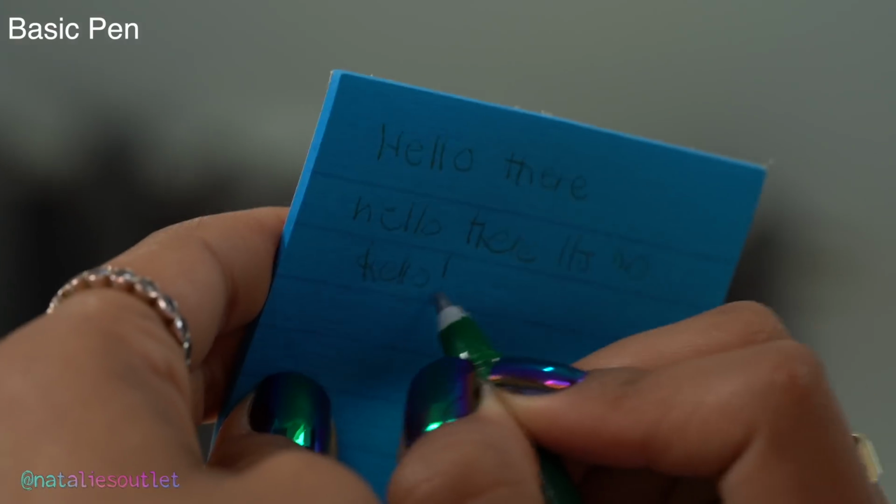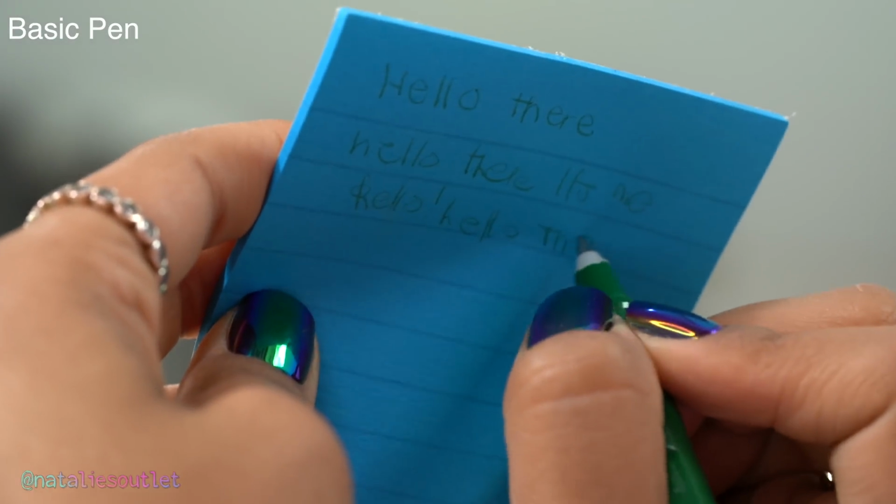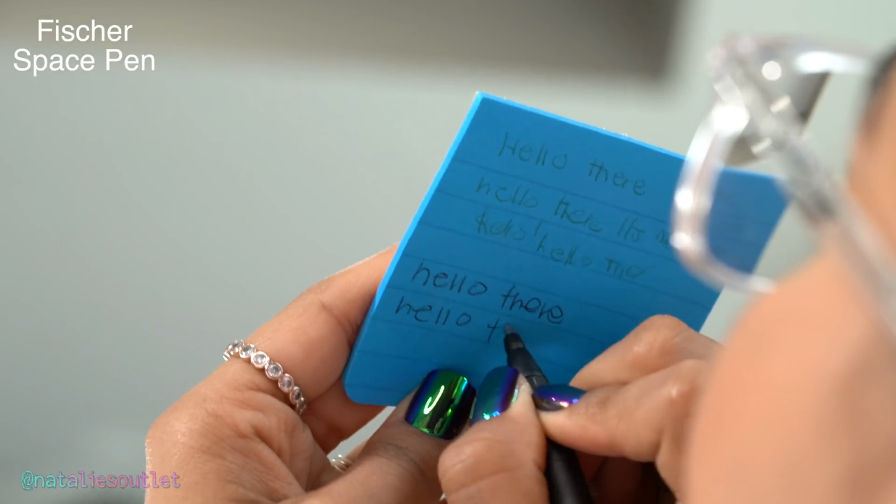So we're gonna be testing this out in water today. It's kind of losing its inkiness. It's getting tougher. Nice, bold, thick lines. It's because the cartridge is under pressure.